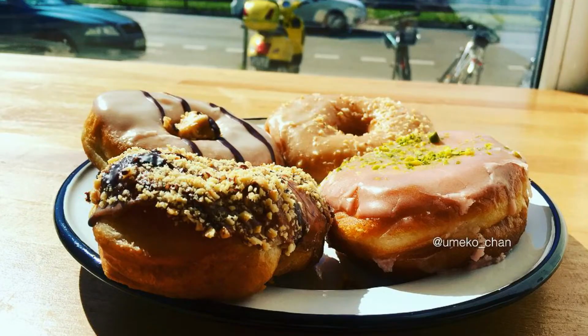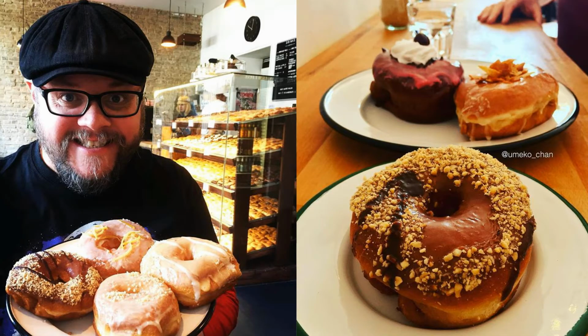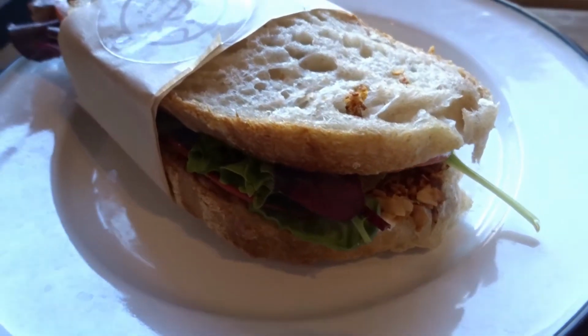We went there every day because this is what Leo asked for his birthday. After all, we went to Berlin for Leo's birthday, and, what do you want for your birthday? Brammables. So we went every single day, and between us we managed 25 donuts, which is quite good going.